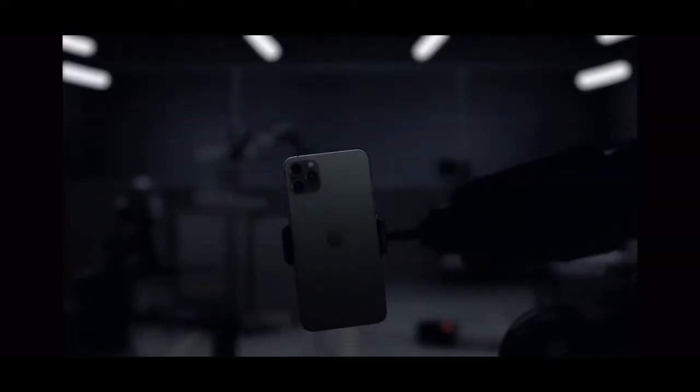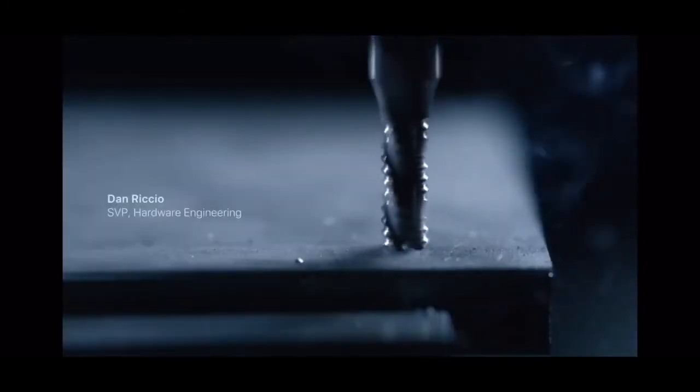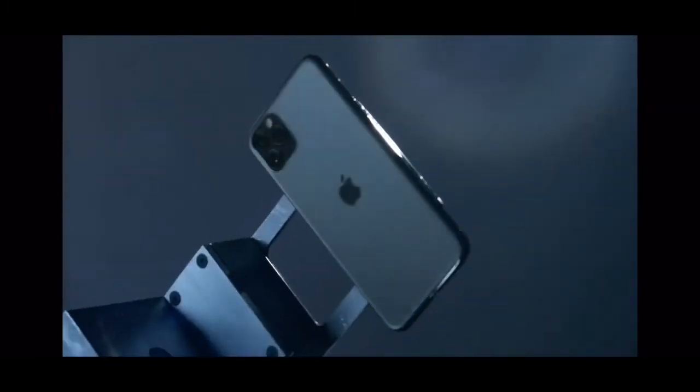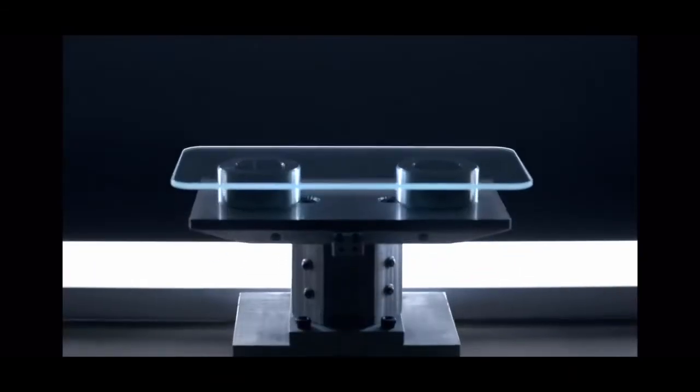Introducing iPhone 11 Pro. Every detail has been used as an opportunity to set new standards in design, quality, and engineering, ensuring it will deliver uncompromising performance in any situation. At the core of the iPhone 11 Pro design is a stainless steel structural band and a three-dimensional glass back, made from the toughest glass in a smartphone.